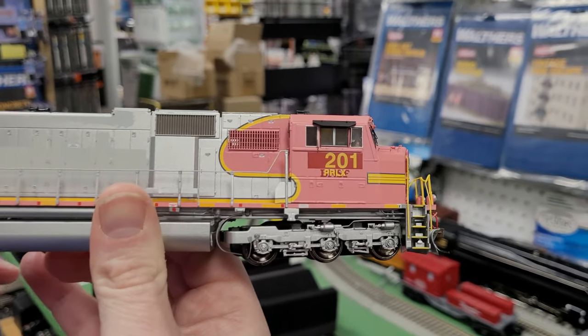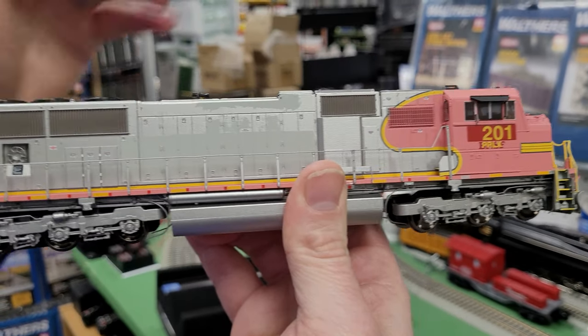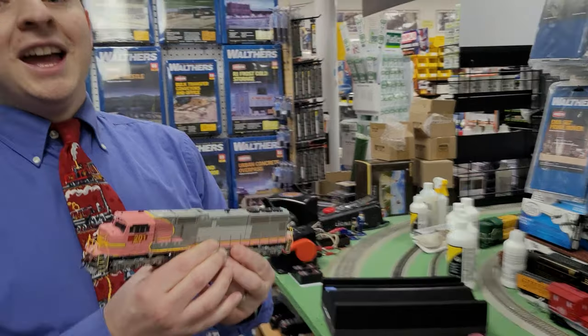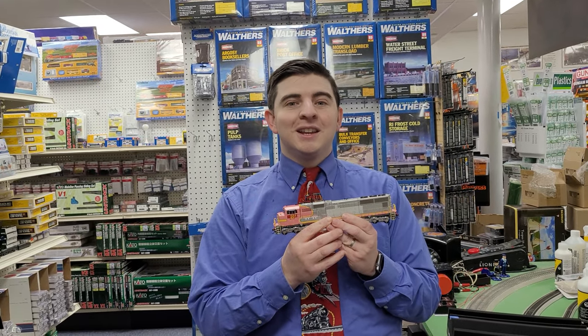So this is a really neat looking locomotive, and actually this one's a little bit cheaper. We're selling this one at our store for $271.98. I always like things that have a little bit different variety, and I think this is a really neat engine to add to your fleet. We're gonna test this puppy out and see what she sounds like. Let's go. All right, so we're gonna test out that Progress Rail engine.